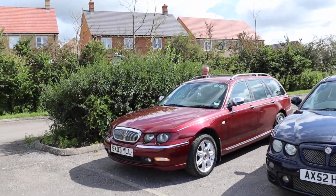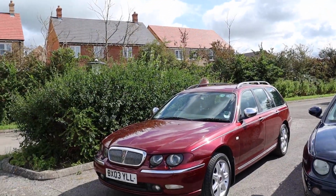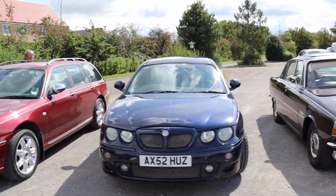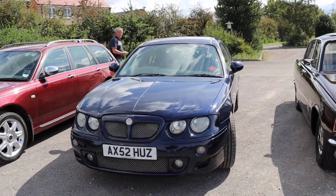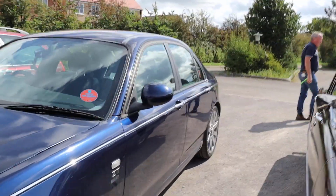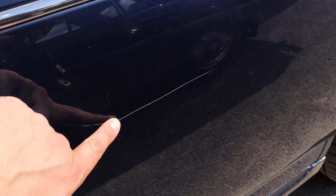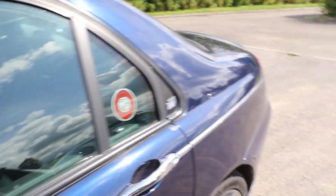So Adrian is in his 75. I think it's the first time this car's been out for a little while. I've come in the Husley. I was hoping to bring the BRM today, but it's a bit blocked in my street. And I noticed, just as I parked up here, that someone has decided to put a key through the door, which is really, really nice of them.